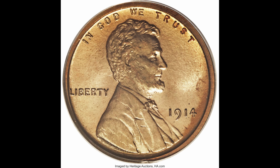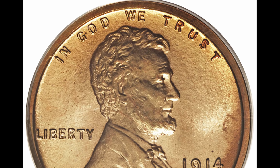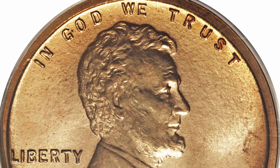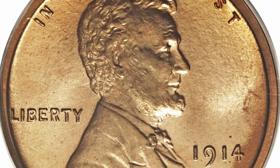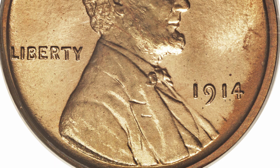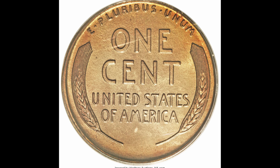But let's understand how to know if you have a proof coin or not, because this coin is a proof coin. So proof coins typically look more shiny and lustrous. The chances of you finding a coin from 1914, it being a proof coin and this high of a grade, is pretty unlikely. The area that you would find one of these coins would be in a collection possibly given to you by a friend or a family member, or if you came across an old coin collection, say at a garage sale or something like this. These are the types of things you need to be looking out for.